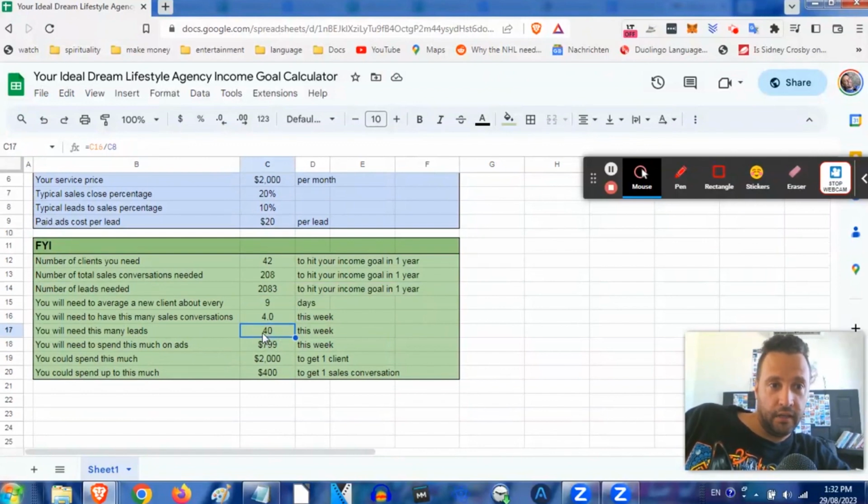And you're going to need to put 40 new leads into your system, which means if you're spending on ads, you're looking at about $800 that you've got to put into the machine this week to give you 40 leads at $20 a lead. And that's a beautiful thing: if you get even just one client, for most of you guys, you're going to come out profitable. You could spend $2,000 on ads this month, and you could spend up to $400 just to get a single sales conversation, right?